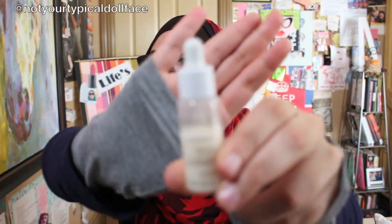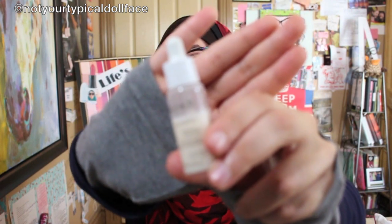What's second on this box? Oh, okay. It's the Vino Perfect Serum Eclat Anti-Tache Radiant Serum Complexion Corrector for all skin types.